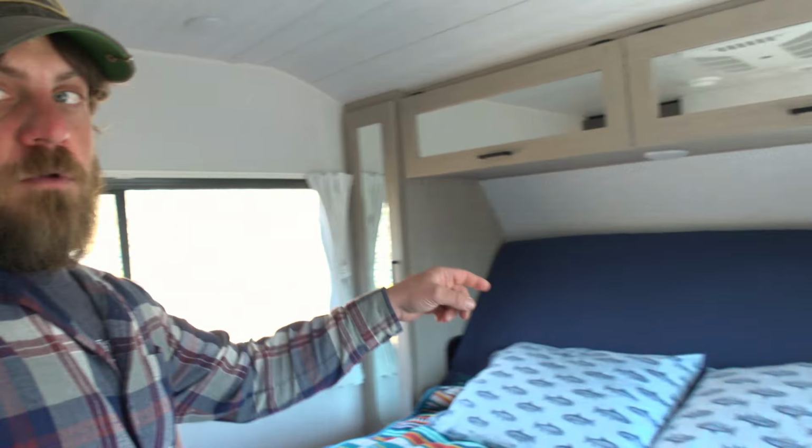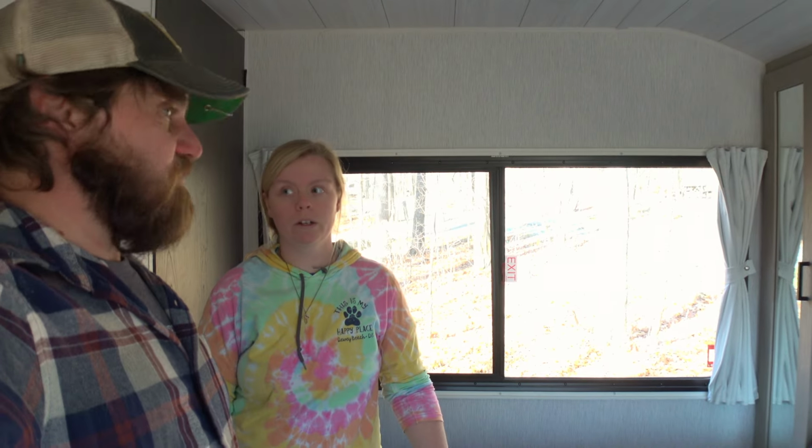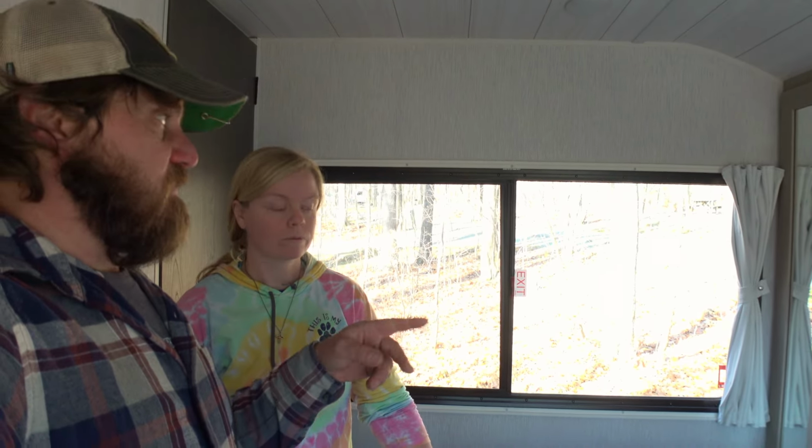The Coachman RVs and some other things we were looking at had a window in the master here, which we thought was nice. But in this rig, these windows on the sides, they're on both sides. That makes plenty of light, so I actually prefer what we have.